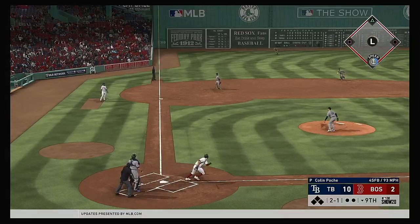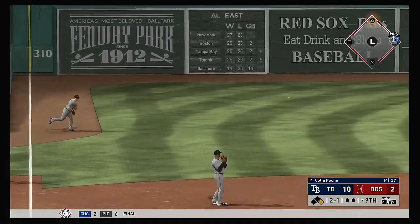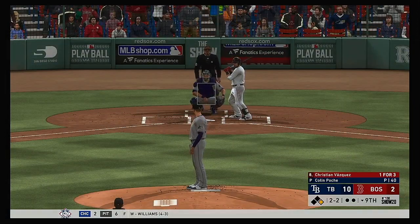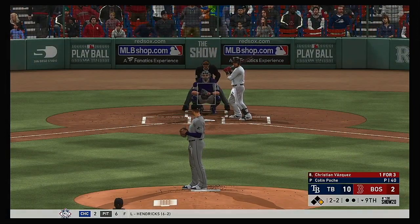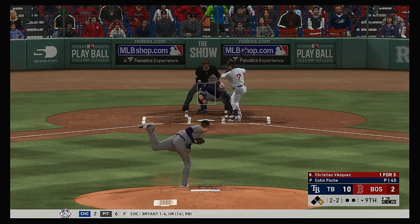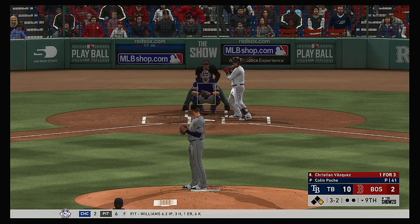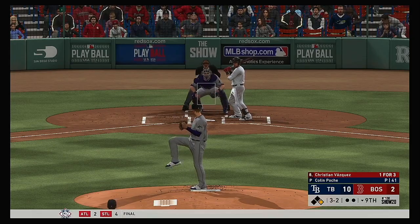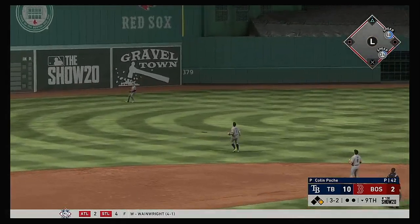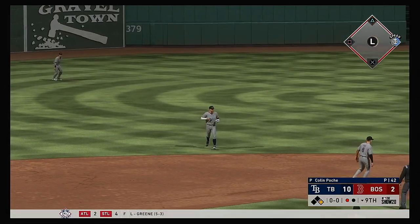Ready to deal. Here's the 2-1. Goes the other way with it as this is in the air down the line in left. And that's in there. Base hit. Now batting, catcher, Christian Vasquez. Into the box now, Christian Vasquez. Full count now. 3-2. This is hit high in the air out toward left center. Kiermaier's got a read on it, and he hauls it in for the first out of the inning.